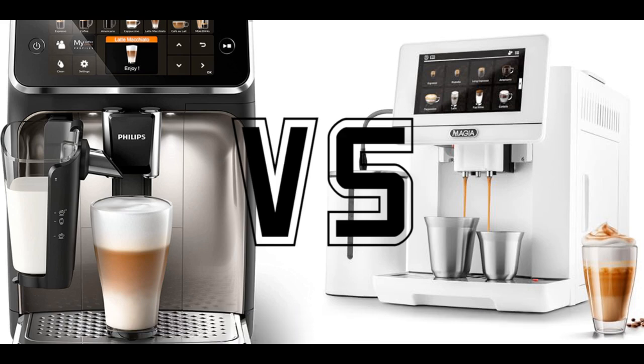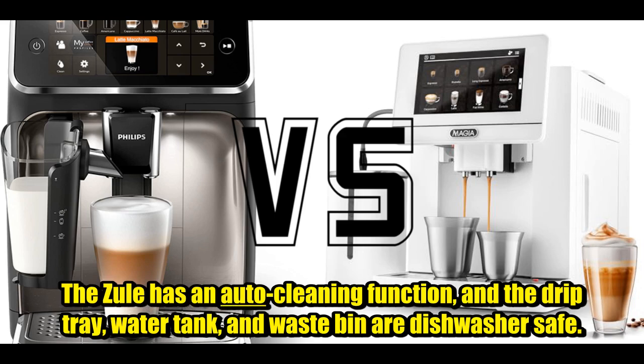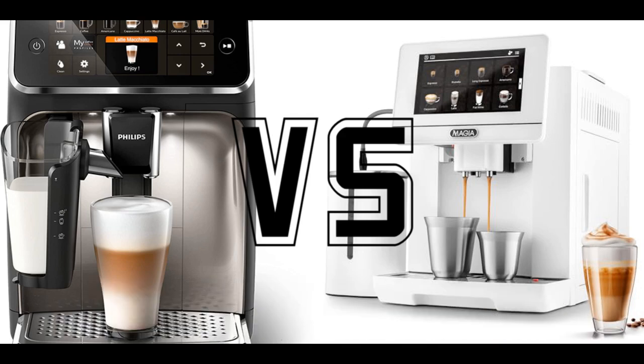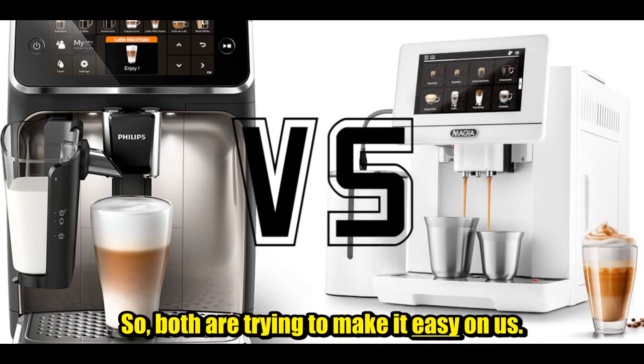Cleaning is important too. The Zulay has an auto-cleaning function, and the drip tray, water tank, and waste bin are dishwasher safe. The Philips highlights its LatteGo system's easy cleaning, just 2 parts, no tubes, and dishwasher safe. So both are trying to make it easy on us.